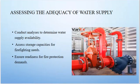Assessing the adequacy of water supply. Assessing water supply adequacy involves comprehensive analyses to determine availability and storage capacities. This evaluation is crucial for ensuring that firefighting systems can meet demands during emergencies. Identifying potential shortcomings allows engineers to make necessary adjustments. Ensuring adequate water supply enhances overall readiness and effectiveness in fire protection.